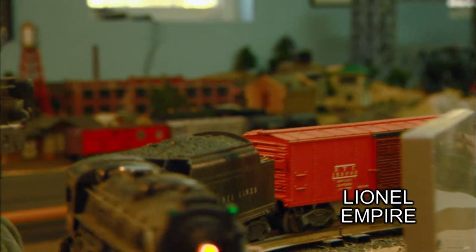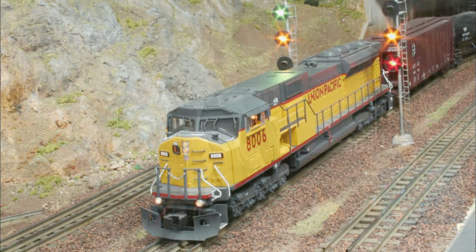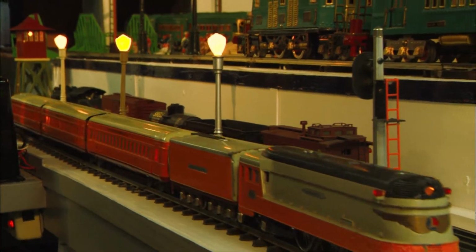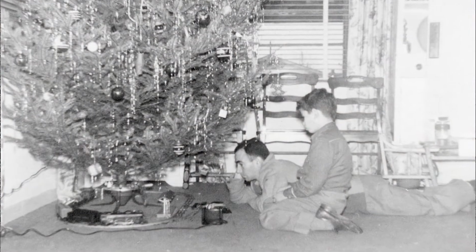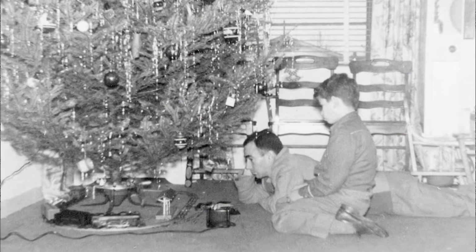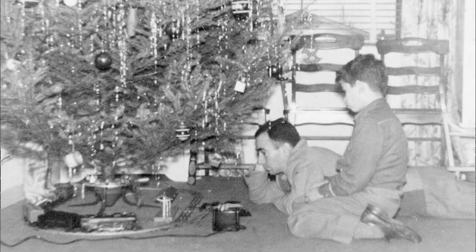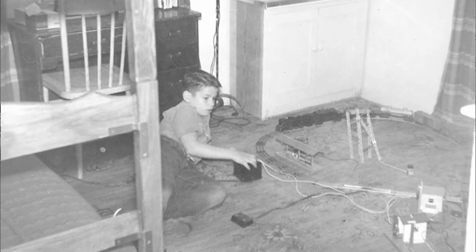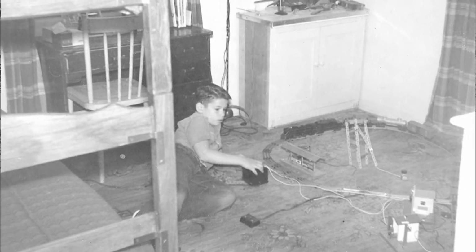The word enthusiast doesn't even begin to describe Peter Atona's passion for trains. For model trains, real trains, pictures of trains. Every era, every size, every facet of trains. Peter was 9 years old when Santa brought his first Lionel train set. Well, my first set came in Christmas of 1948. It was a basic 2026 steam engine, and I ran it till I ran the wheels off of it.